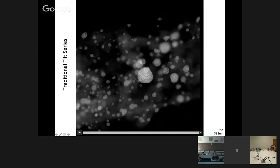So if you want to try and do tomography, you can't have this. You can't have some particles in focus, some particles out of focus, and expect to reconstruct the three-dimensional structure. So what we did is we did a through focal series. So here I am changing the focus through the entire specimen. Some people call this depth sectioning.